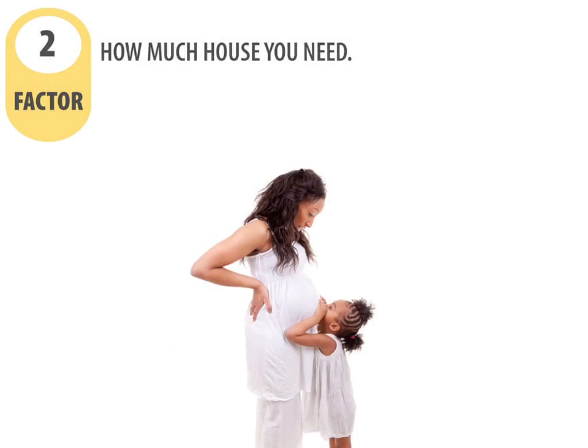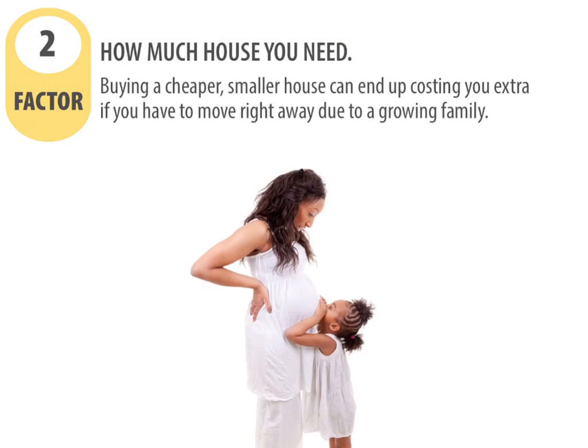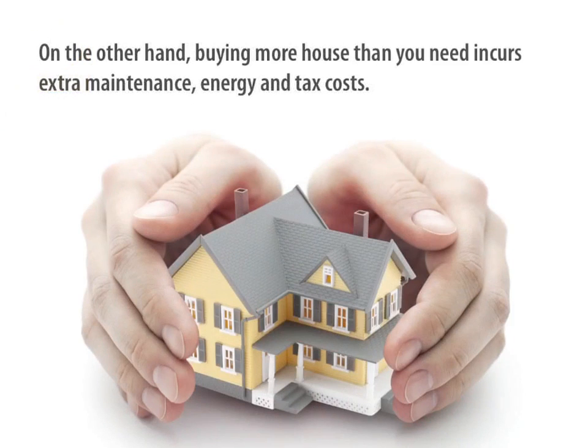Factor number 2, how much house you need. Buying a cheaper, smaller house can end up costing you extra if you have to move right away due to a growing family. On the other hand, buying more house than you need incurs extra maintenance, energy, and tax costs.